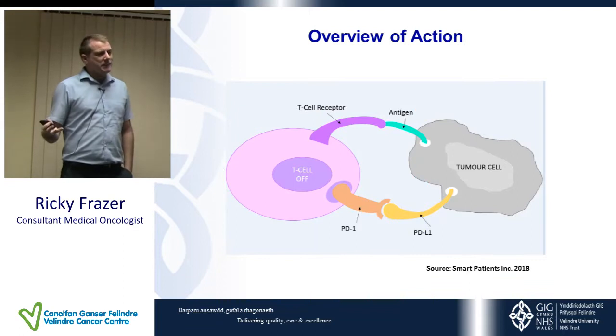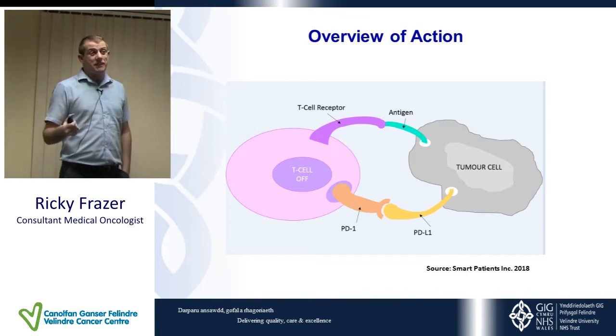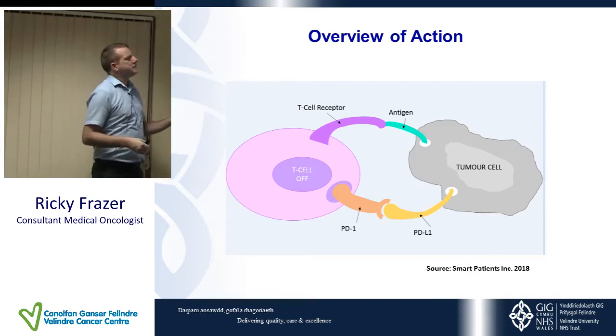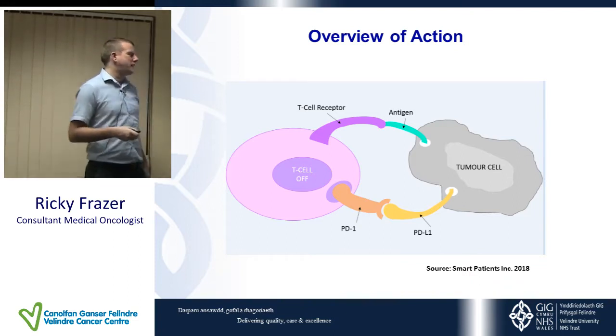But it's all kind of changed with checkpoint inhibitors. The main type of drugs that we see are things like nivolumab and pembrolizumab, which are what we call PD-1 inhibitors. So this diagram looks a bit complicated, but it's actually relatively straightforward. We've got T cells, and T cells recognize tumour cells, and they recognize viruses and bacteria, and their aim is to try and kill tumour cells.